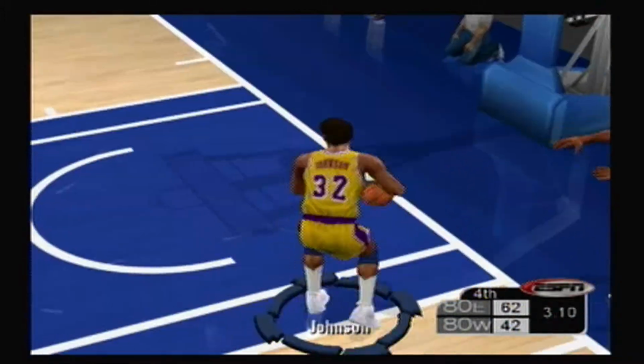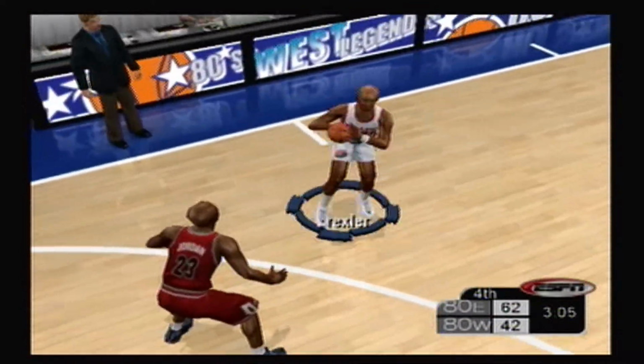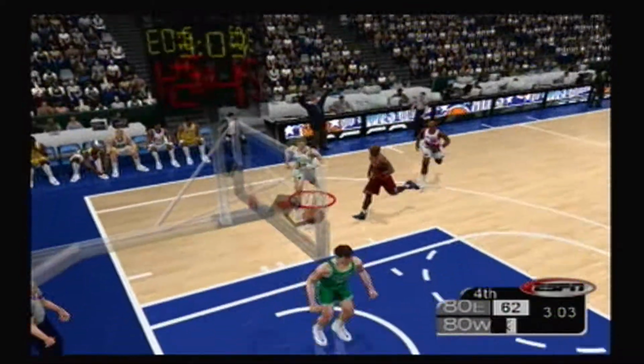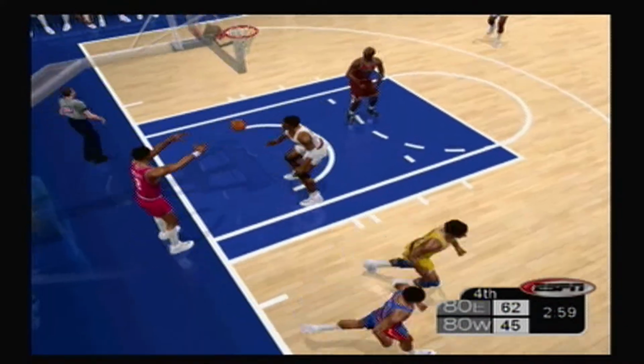He's got 22 total. Bob, if I were still coaching, I want a guy like this on my team. He's not just looking for his own shot. He wants to get his teammates involved. And that's how you win. Drexler from the arc. That's 2 from downtown.